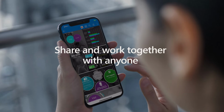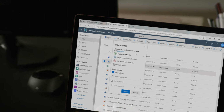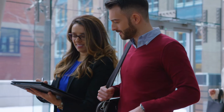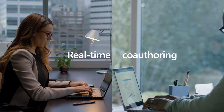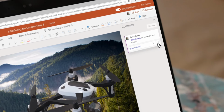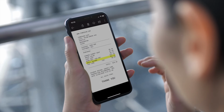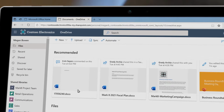Share and work together with anyone, whether you're on the go or in the office. Collaborate with people inside and outside your organization using real-time co-authoring and other helpful features like @mentions and comments. Plus, intelligent search and discovery helps you find things fast and even offers personalized recommendations.